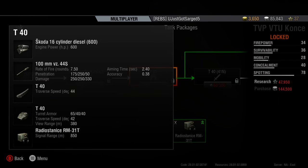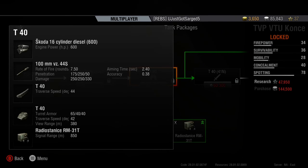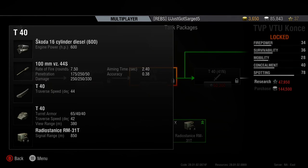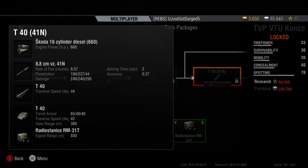You finally upgrade to a better turret, which gives you 65mm of armor. And it's the same thick armor thickness. You just increase your traverse and your view range by 10. Reload speed's a little better. You upgrade to an 88, a tier 8 88. 194mm of penetration. 237 with APCR. That's not even as good as the T-34-100 gun with 250. It's insane.